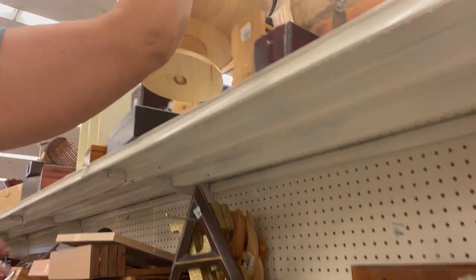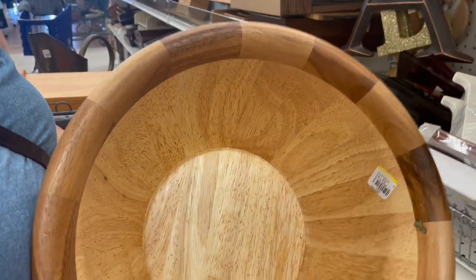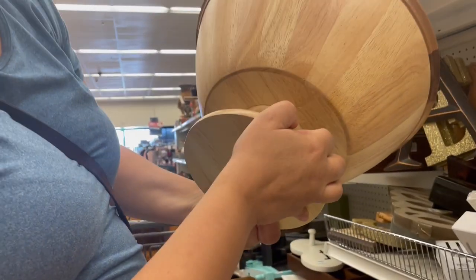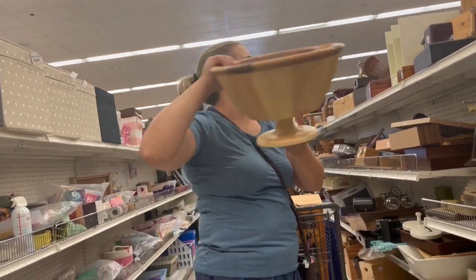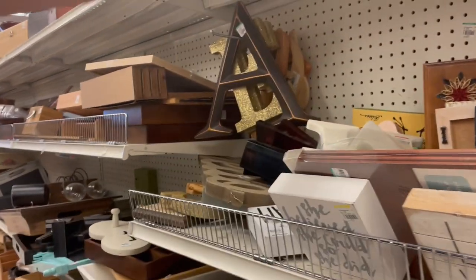Kind of a wood bowl for that. I could check this out. Clay art. $16.99, but that's actually a really good price for this, if you were just buying it for your home. Huge. Yeah, that's huge, literally. Never seen one on a pedestal like that.